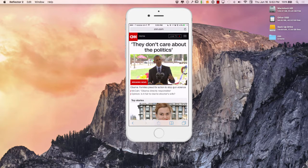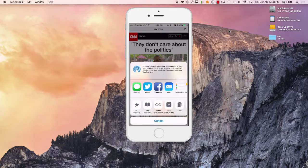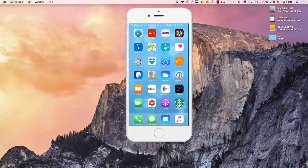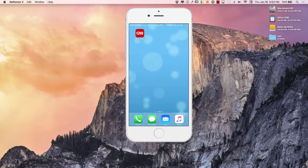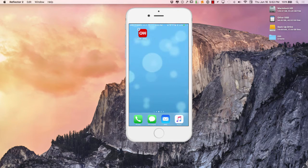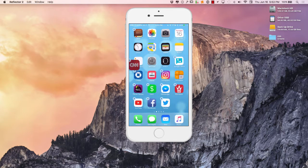When you come over here, hit the little arrow, and I'm going to say add to home screen. Looks just like the app. I'm going to hit add, okay? And when I hit the add there, it goes to the back page. So I'm going to bring that back over here to the first page, which, like I said, looks just like the apps.